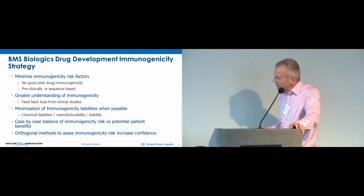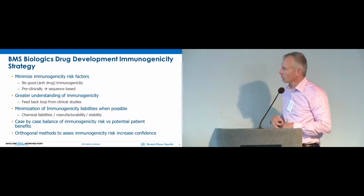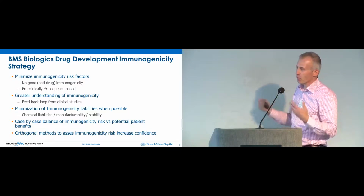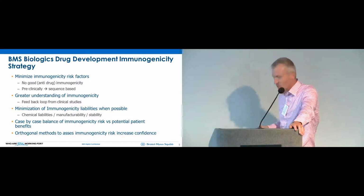And then lastly, we definitely like to use multiple methods to assess immunogenicity risk, mostly to avoid false positives, and to have multiple methods giving us indications in the same direction. So this gives us a lot more confidence in the assessment that we do.